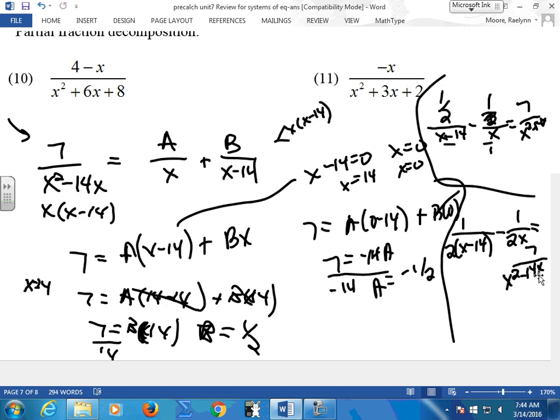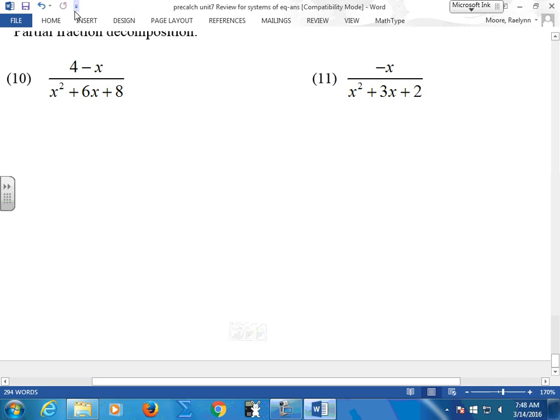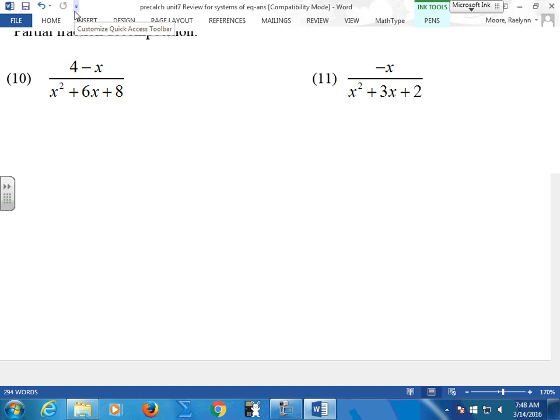Would you guys like to try the other ones that are up there? Do one of them? Once you get your equation at the end, put the first part into Y1. Didn't you guys ever learn to check Y1s and Y2s to make sure they're the same with an equal sign? No. Okay. Look.